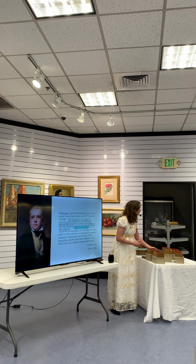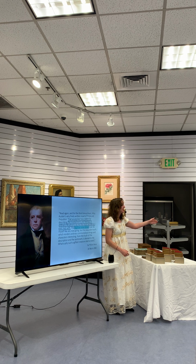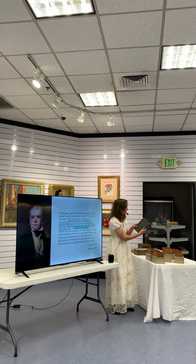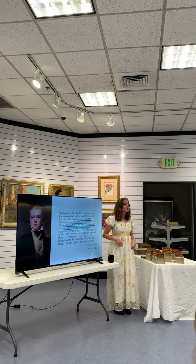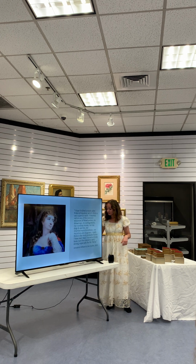Yes? Is that Waverley or is that one of the others? So this is not Waverley, this is just one of the successive Waverley novels. This is Tales of My Landlord, which I think was his last Waverley novel. So yes, Walter Scott, great. Love that guy. Moving on.